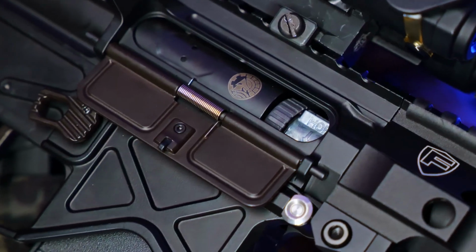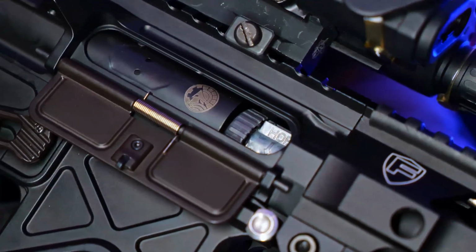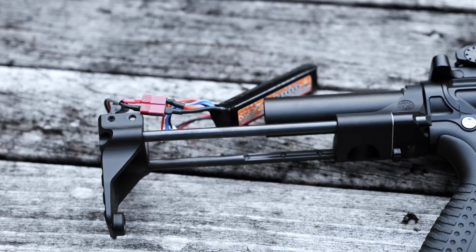So this AEG does feature a rotary hop-up system, and by pulling back the charging handle reveals a rotary hop-up system for a more precise and more accurate adjustment. So out of the box, the RWA B.A.D is Titan battery ready, and does take 11.1 LiPo batteries as well. And with the parts box, let's go check it out.